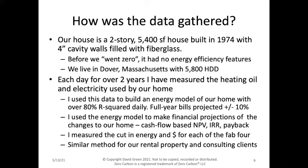And I measured the cut in energy use and the dollars for each one of the Fab Four as we added them. And I've used a very similar method for our rental property and with our consulting clients. So by doing this, I could tell which things made energy sense and which ones made financial sense. And what I found is that there were only four things that made both energy sense and financial sense. And that was heat pumps, insulation, triple glazed windows, and solar panels.